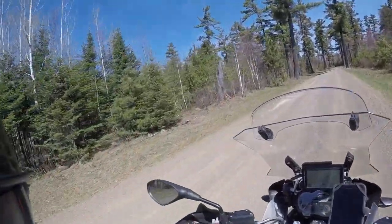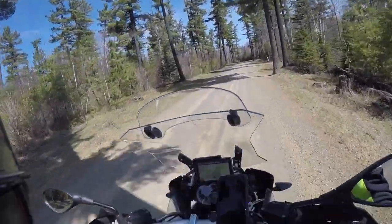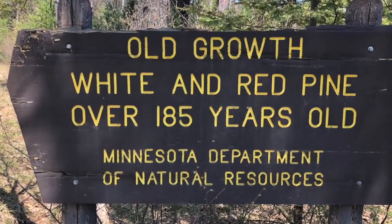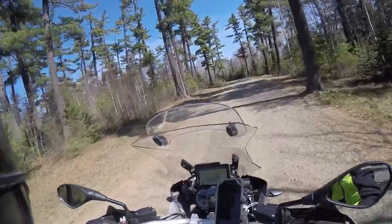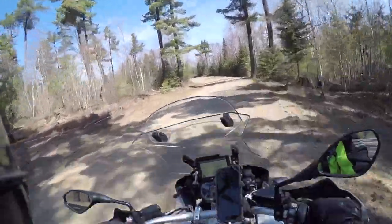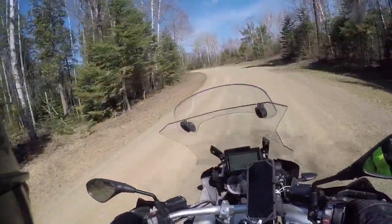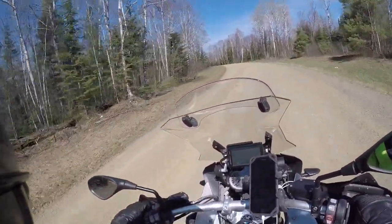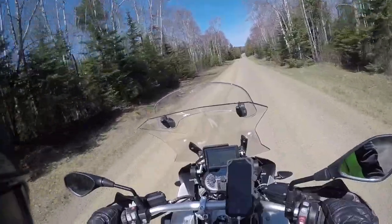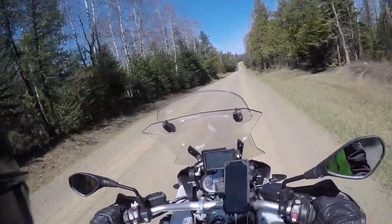This is an old growth white pine stand here. These trees are stated to be 185 years old, well, at least the oldest ones, I guess. They don't look all that big around, but maybe they don't get that big around trunk-wise, like a sequoia or something. Pretty though. Yeah, definitely a different flavor, that old stand, or original growth, old growth.